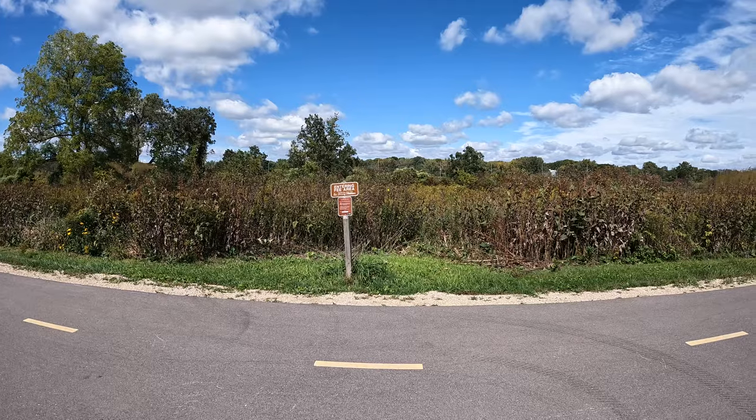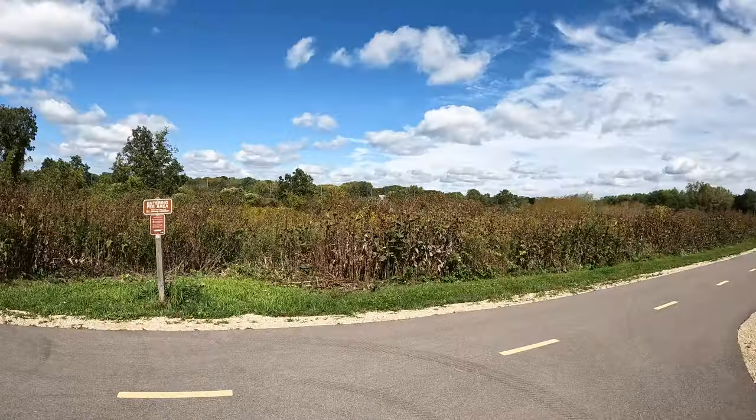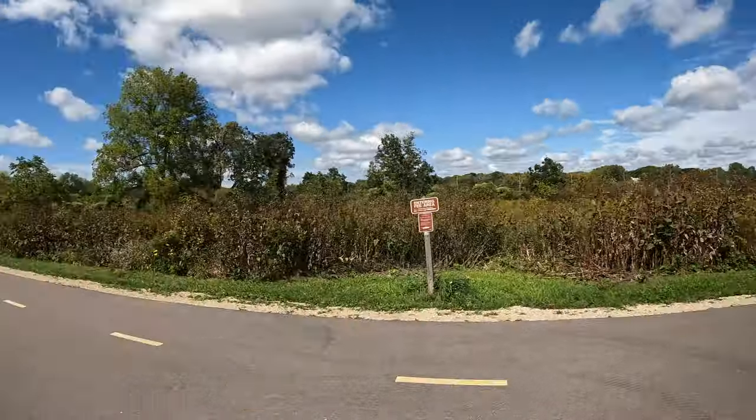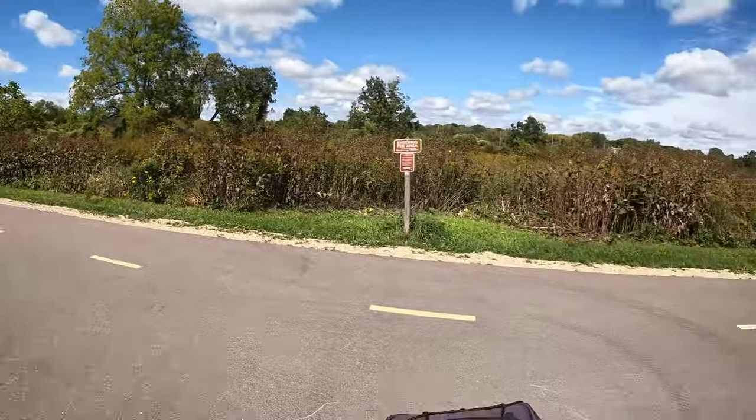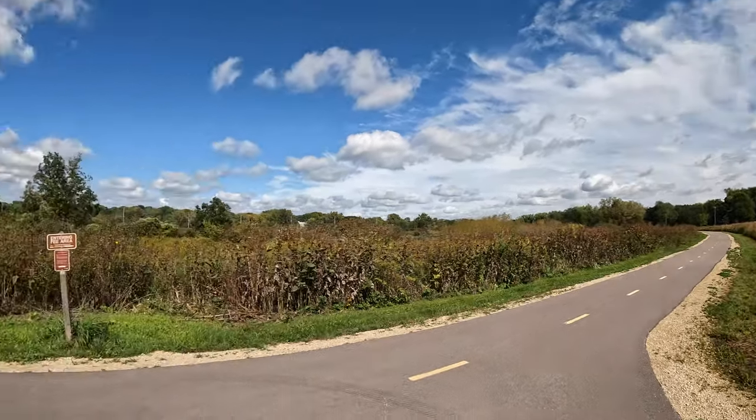So I just wanted to point out that we're past the connector trail now. So here's the Capital City State Trail. We're going to be heading east here. After we go west this way, we're going to turn around. We're going to come right back past where we are right now and then start heading east.